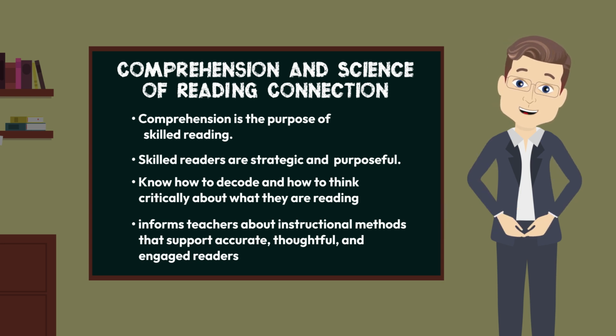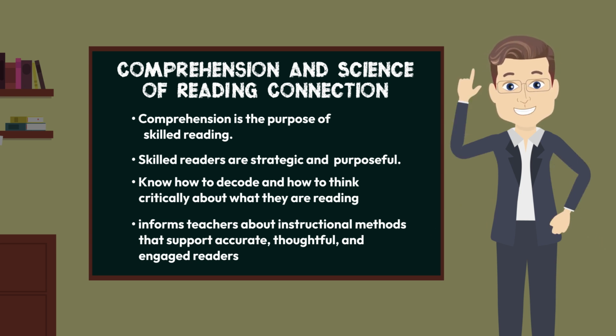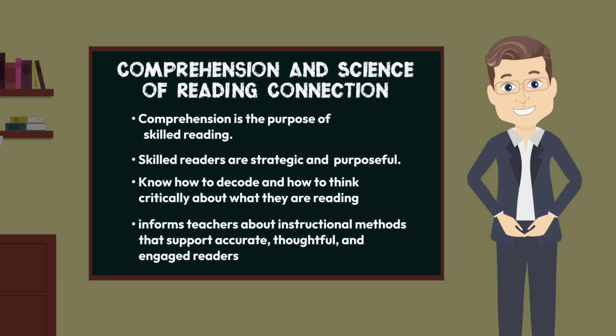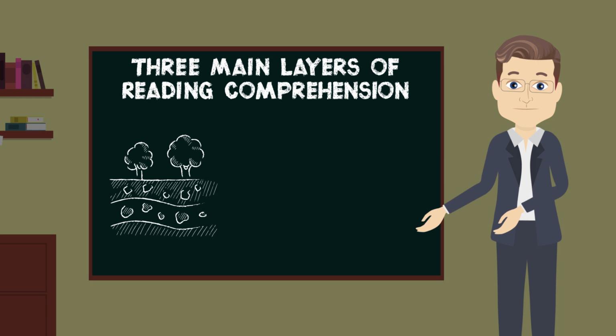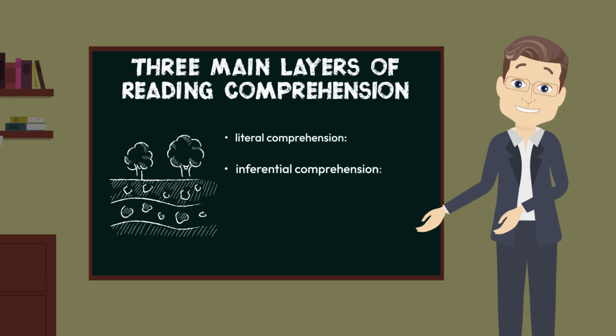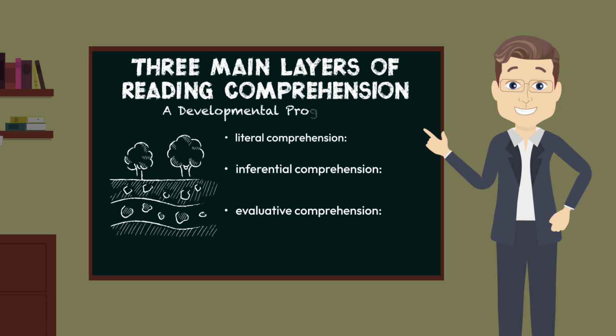By drawing on the science of reading, teachers can use proven instructional methods that support students in becoming not only accurate readers, but also thoughtful and engaged ones. The last big idea we discussed covered the three main layers of reading comprehension: literal comprehension, inferential comprehension, and evaluative comprehension. These components reflect a developmental progression, especially in young learners.